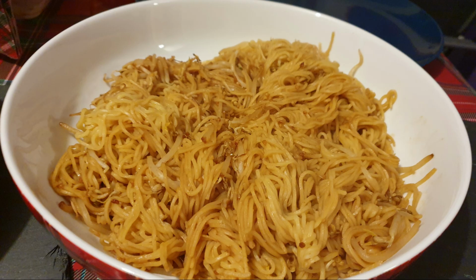And for sides, I made some stir-fried noodles. I just stir-fried these with some bean sprouts and soy sauce, and these were completely syn-free.